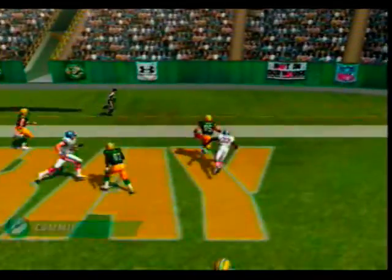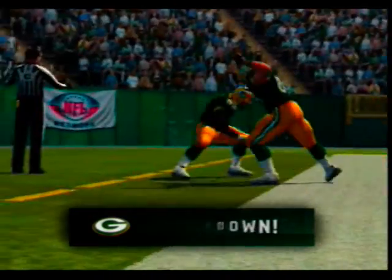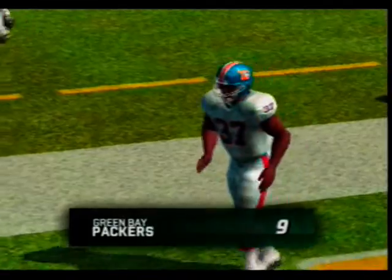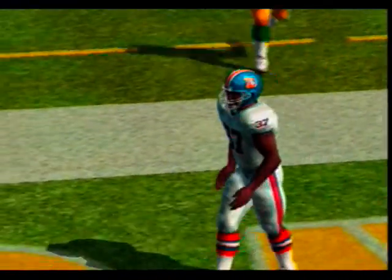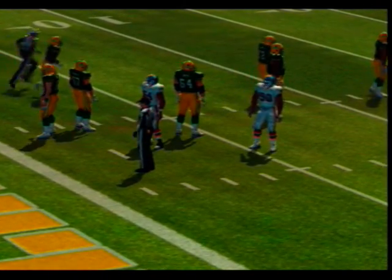So a fly to the end zone. Touchdown, Green Bay. The veteran tight end hauls it in for 6. He does a great job here of avoiding the jam at the line of scrimmage and giving his quarterback a window in the end zone.